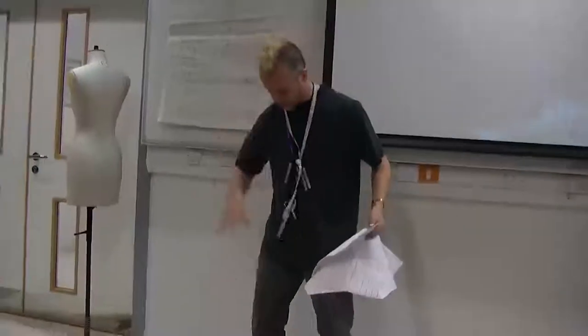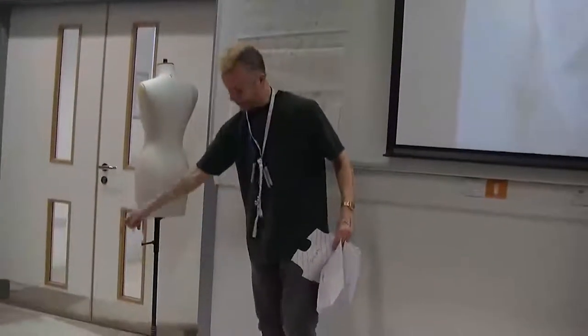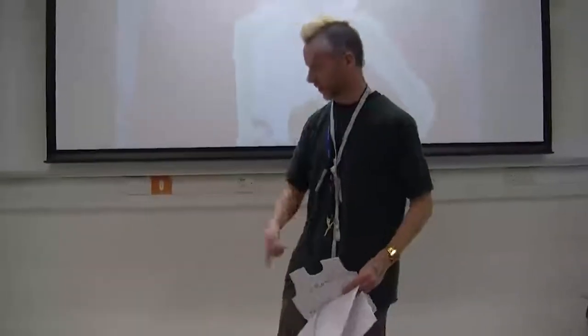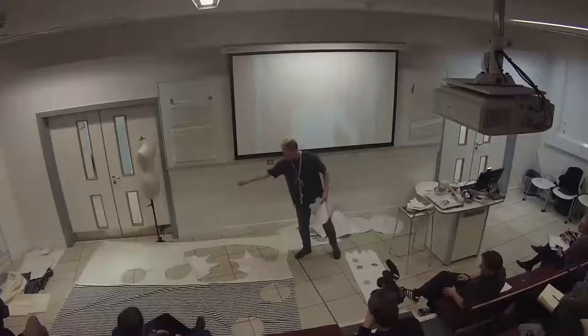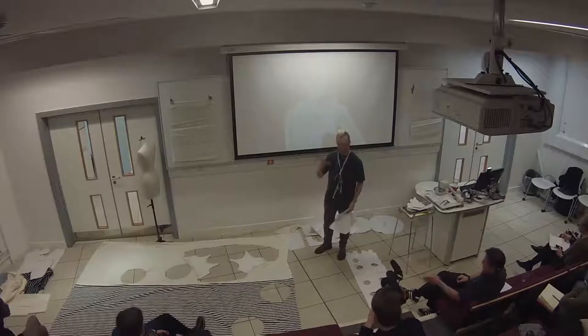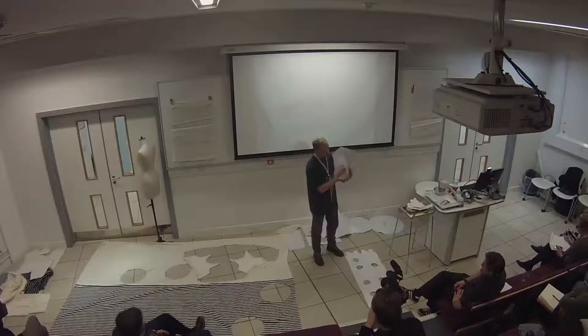And through cutting one hole for the head and neck, two, three, four, five holes in this dress. But I call this dress a six-hole dress. Can anyone imagine where the sixth hole is? Where's the sixth hole of this particular garment? I've got one here, two, three, four, five, but it actually has got six holes in it. Any thoughts? The hem, are you saying? The hem, of course, is a hole, because otherwise you wouldn't be able to get into it.